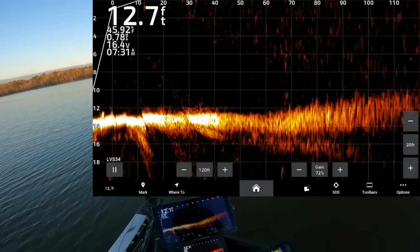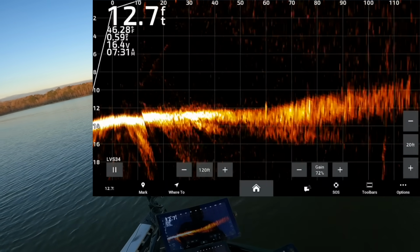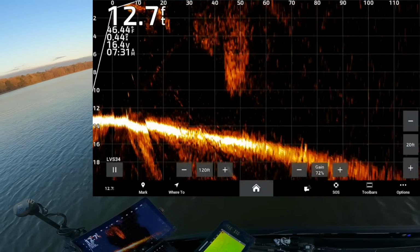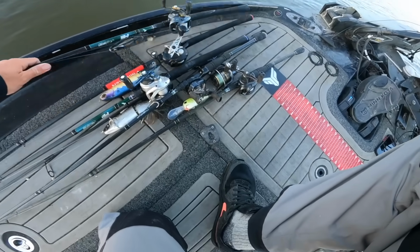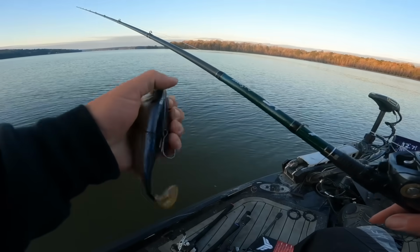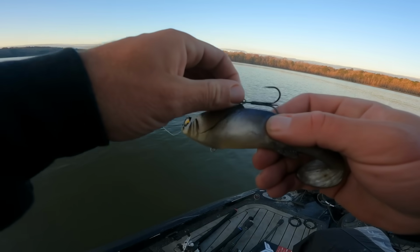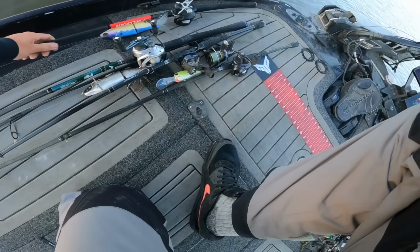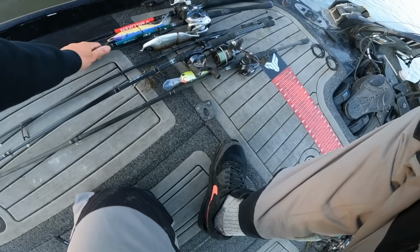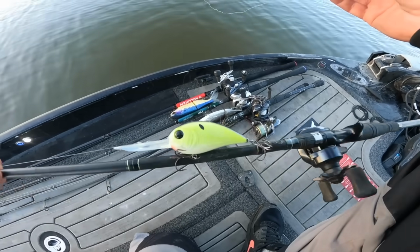You guys can see some flickering out there on the bottom, and it looks like things could be pretty sexy out there. Here are some of the baits I got tied up. When I see a group like this, I'm almost always going with my hangover first cast in there because it just gets big bites. But I also got some glides tied up over here. I got a drop shot in case it gets weird, and a Chatterbait.